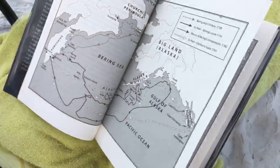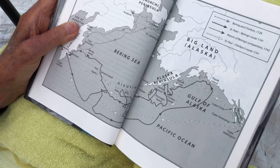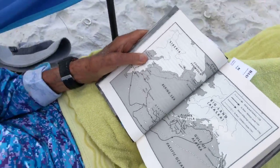Under Peter the Great, he authorized the building of the ships and the big exploration. Wow. So when was that? Well, here's all the 1728. Bering was the navigator and Chirikov or something. 1741, St. Peter. And 1742, return of Bering's companions. Well, most of them died of scurvy. I don't think they knew about eating limes. Remember, the British were all called limeys because they ate limes, so they wouldn't all get scurvy. Yeah.